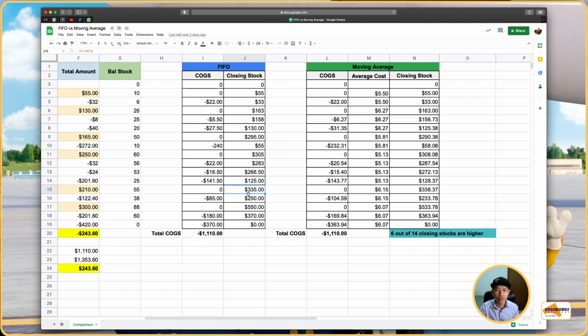Okay, now if you look at it over here, 287.54, over here is 283. So if you compare from the values point of view, moving average and first in first out are both accepted. There's no such thing as one being accepted or one being better. It just depends on the nature of your business. If you have fast moving goods, it actually doesn't make a lot of difference. But if you have slow moving goods, moving average will be a better and more accurate way to reflect the true values in your inventory, isn't it?